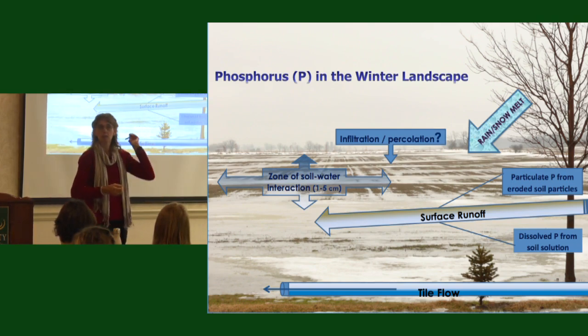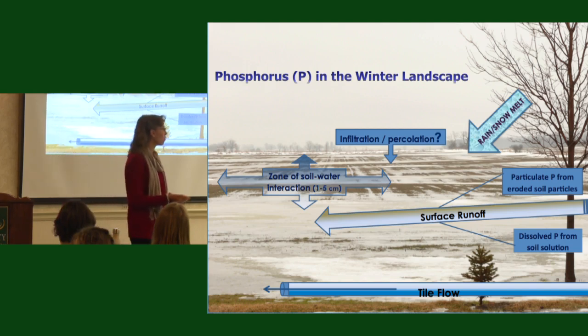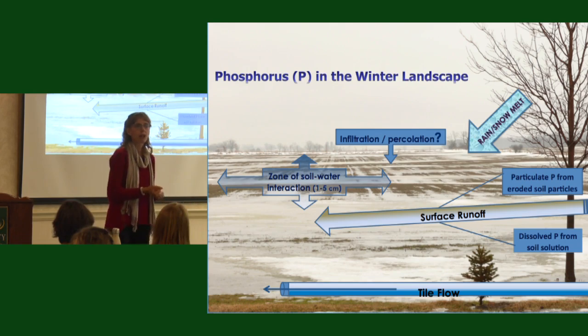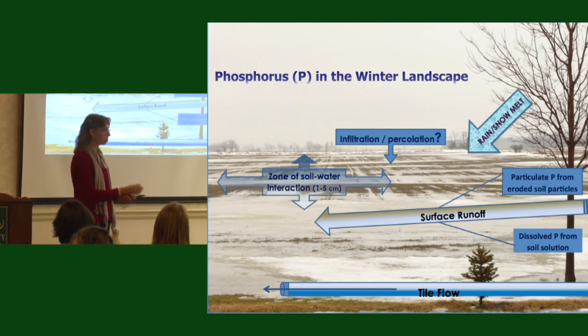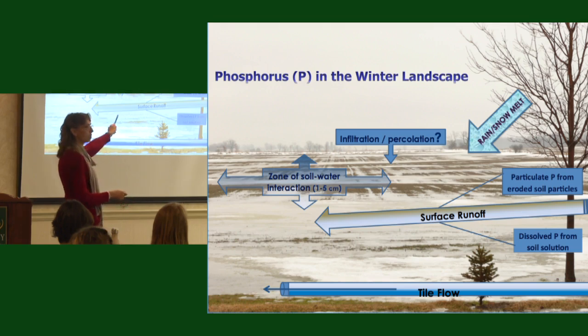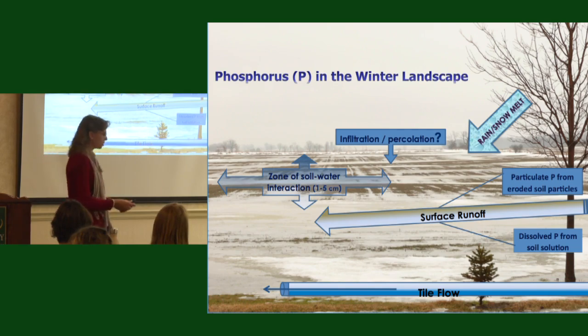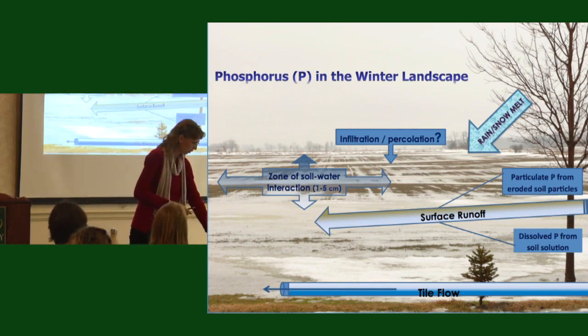Some years we've got these conditions more than other years. This year there's probably a lot more through tile runoff and surface flow. But it's not only the particulate phosphorus that moves. It's not only the phosphorus that moves with the soil. It's also the phosphorus that just sits on top and moves with the water.